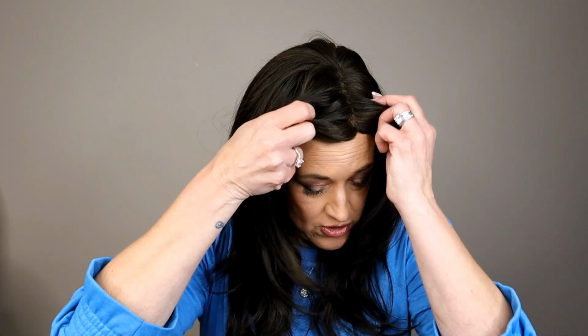Let's talk about this color, dark chocolate. This is a gorgeous dark brown with some what I would call milk chocolate highlights running through. So it's like dark chocolate with some subtle milk chocolate highlights, as you can see here. And I will get outside and you can see those in outside light as well.